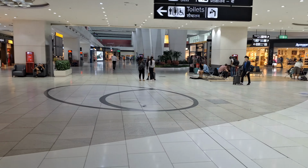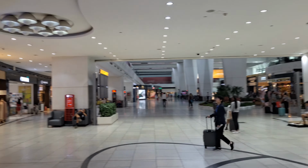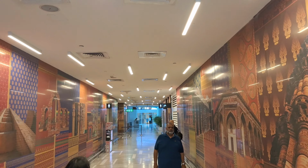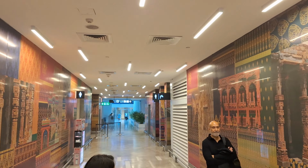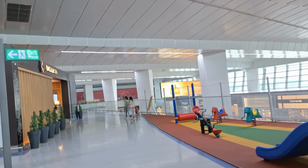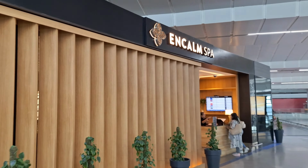And if you get time, then you can obviously head to the airport lounges which come with the credit cards that you hold. Firstly, we tried Encalm, but they told us that it is only for the business class passengers, and being economy class passengers, we were denied access. Then we headed upstairs to the basic Encalm lounge, which I have already made a video on. You can check that out, but it is basically the same lounge that I have already covered.